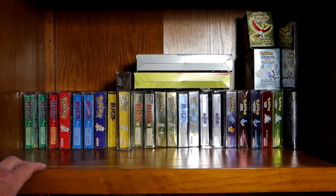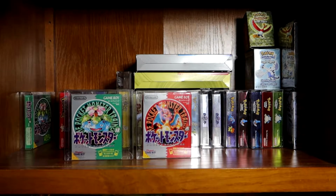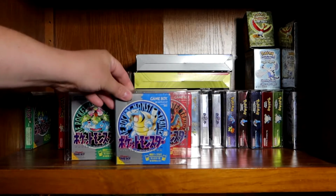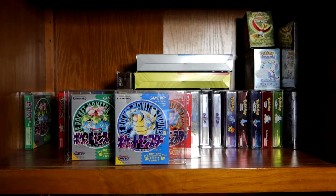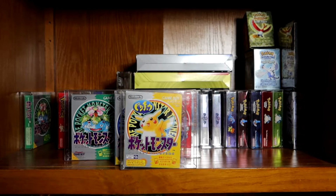These are some of my boxed and or sealed games. So, a couple of the really cool things I have here: Pocket Monsters Red and Green in the original box. They are complete on the inside as well, along with the original Pocket Monsters Blue, box complete, and Pocket Monsters Special Pikachu Edition, also known as Pocket Monsters Yellow, also complete.